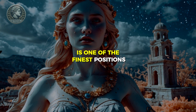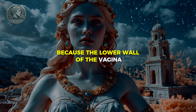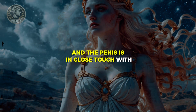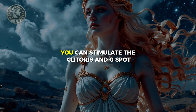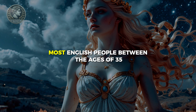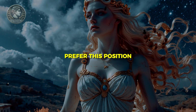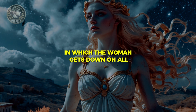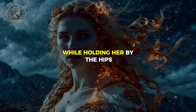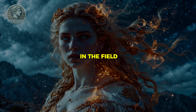Spooning is one of the finest positions for stimulating a girl's G-spot because the lower wall of the vagina contains many nerve endings, and the penis is in close touch with them. In addition, you can stimulate the clitoris and G-spot doggy style. Most English people between the ages of 35 and 44 prefer this position, in which the woman gets down on all fours and the man penetrates her vaginally from behind while holding her by the hips, according to a recent survey by experts in the field.